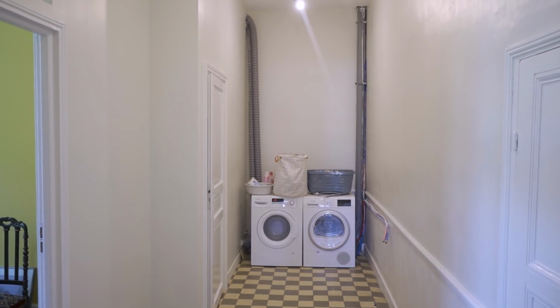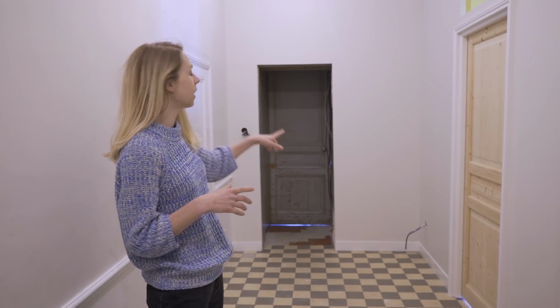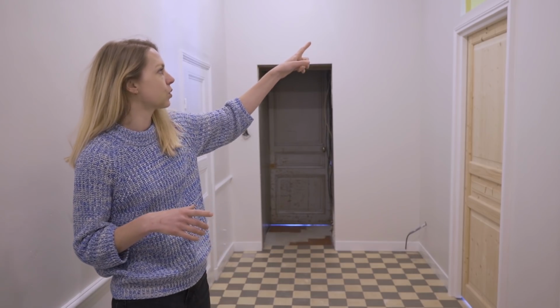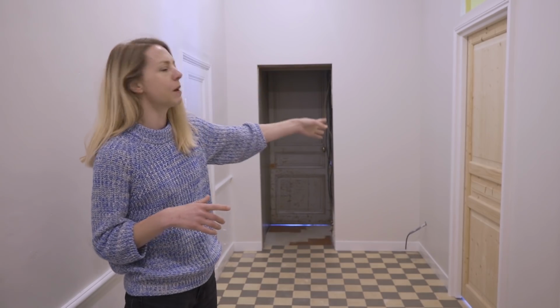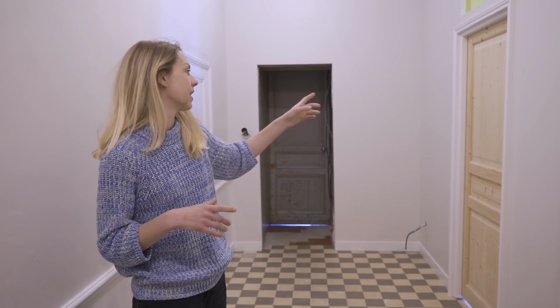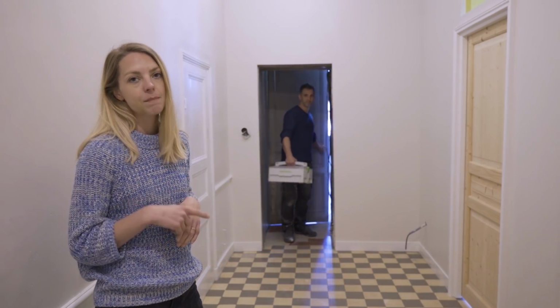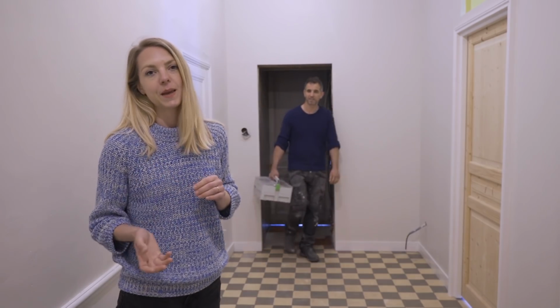That's why we haven't yet covered up those ugly pipes. Things left to do in here are light switch, plug socket, change the light fittings, glass above the door, and you might be wondering why I haven't painted this door over here. That's because when it arrived, unfortunately it was broken. So we need to take that back to the shop and then I'll be able to paint that.